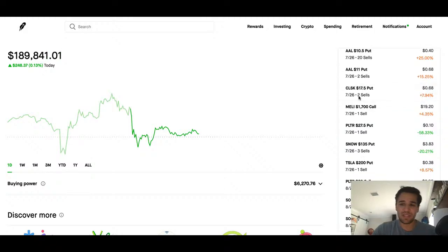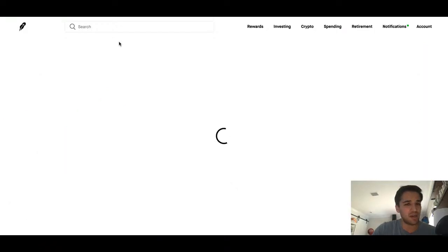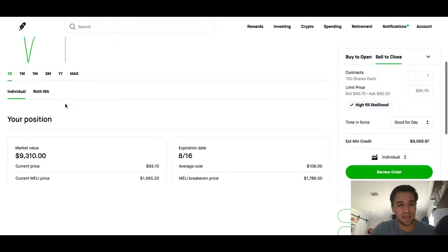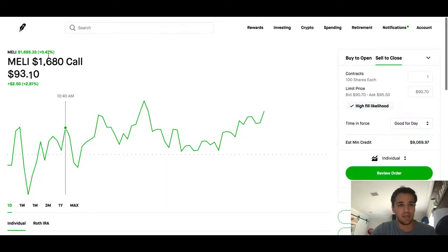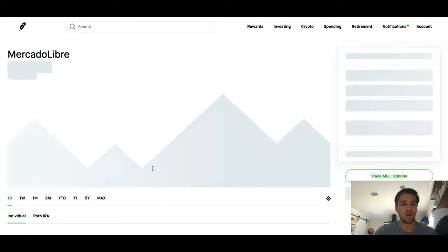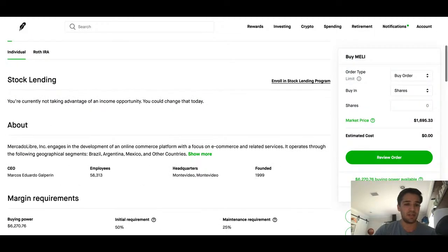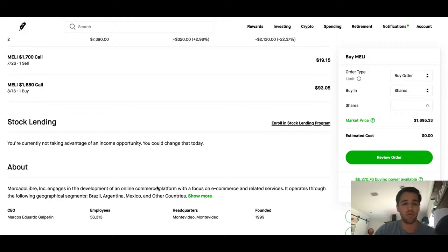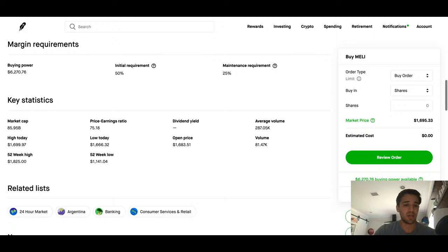So next one is Melly. Melly is a very interesting company because it's pretty much the Amazon of Latin America. It's performed spectacularly the past couple years. You look at the stock ratings from Morningstar, and the company's called Mercado Libre. It is based in America. It targets Argentina, Brazil, Mexico. Pretty big, 60,000 employees. It's essentially the Amazon of Latin America.